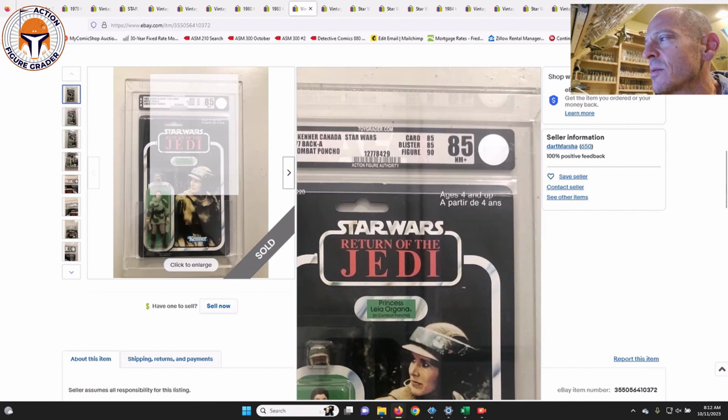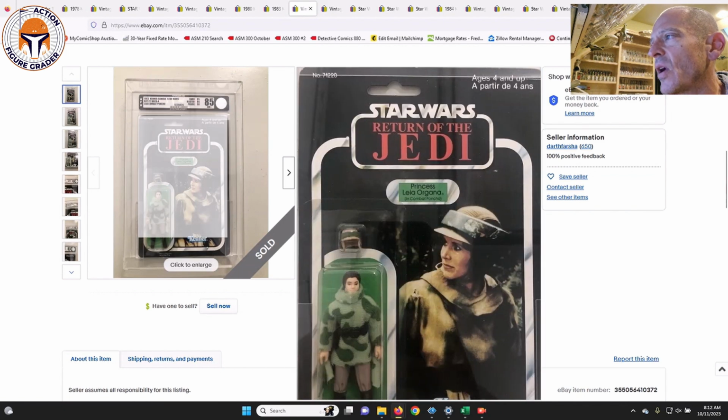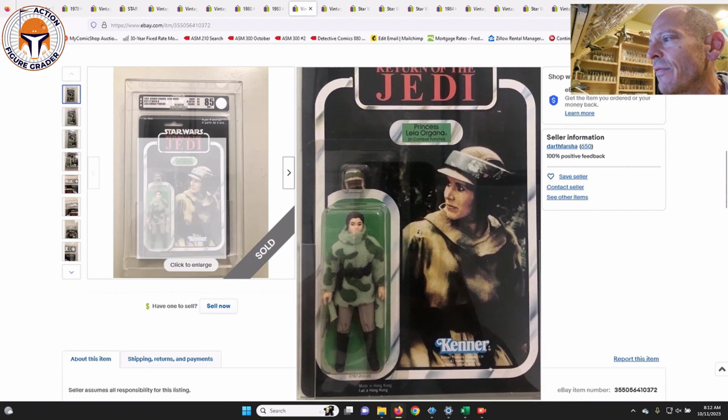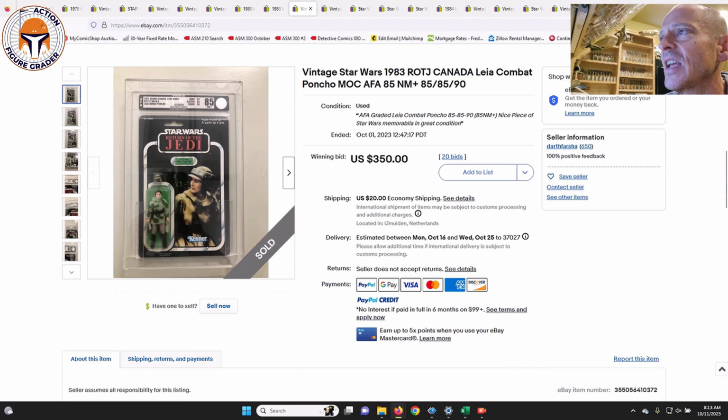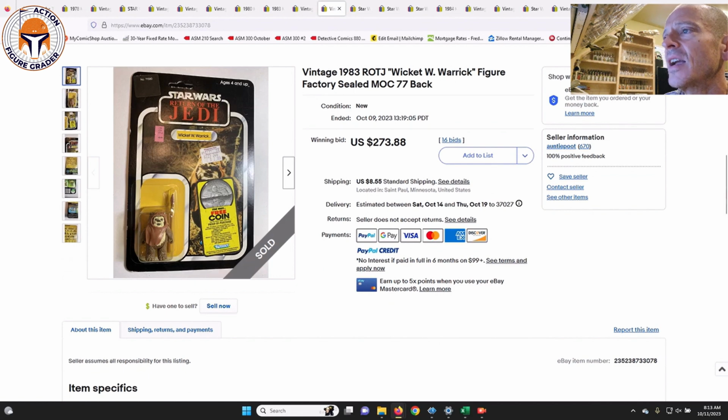It looks like it might have some slight yellowing to it since grading, but if it is, it's very faint. It might just be shadows there, but a beautiful punched example, AFA 85, with sub scores of 85, 85, 85, 90. And this one sold in an auction for 350 US dollars plus $20 shipping. Pretty good price there.